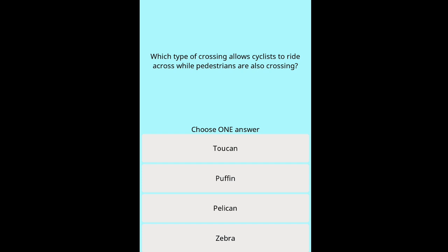Which type of crossing allows cyclists to ride across while pedestrians are also crossing? Toucan, puffin, pelican, zebra.